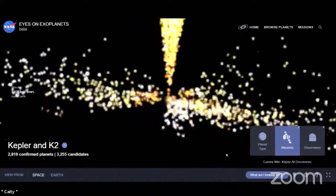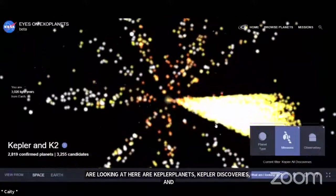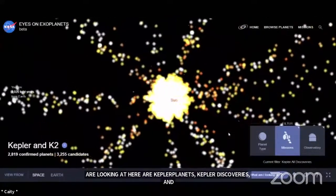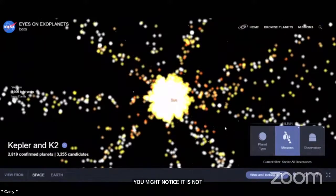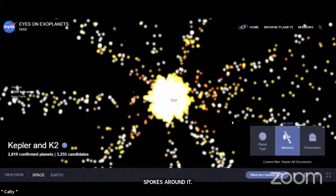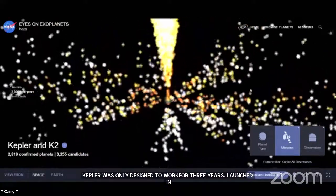There's all these other ones in these sort of spokes around it. And this has to do with the fact that Kepler was only designed to last for 3 years. It was only supposed to work for 3 years. It launched in 2009. They were hoping it would work through 2012. It was able to observe towards the end of 2013, which was great. They got more data out of it than they were expecting.